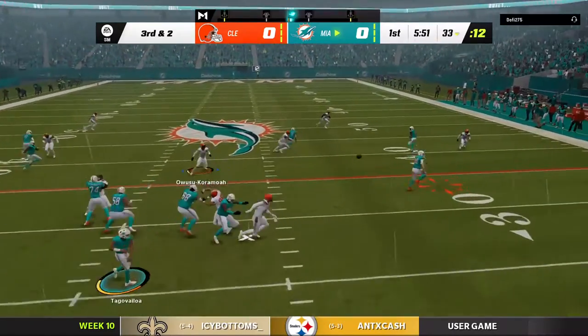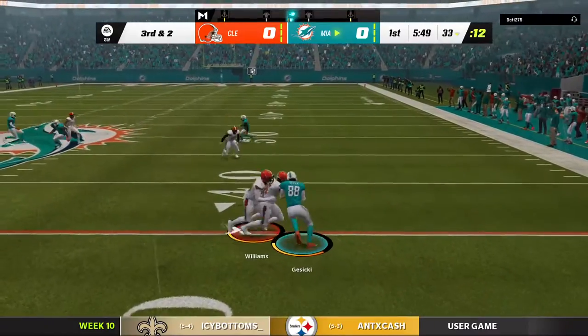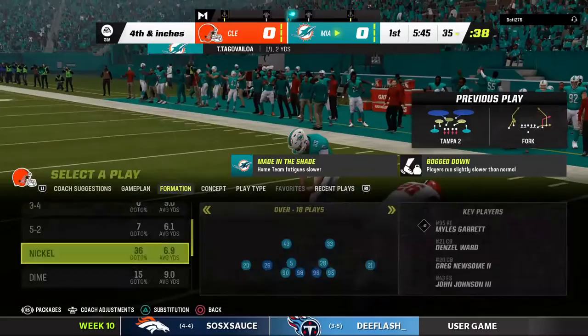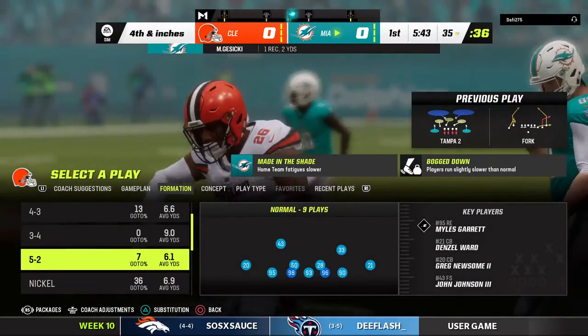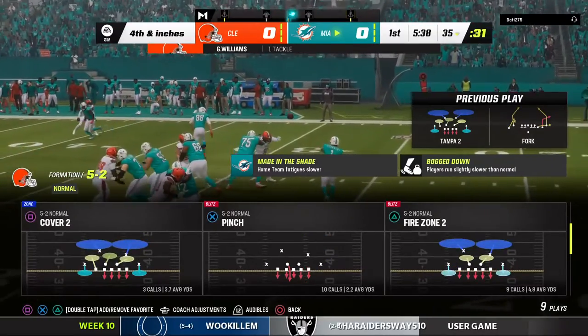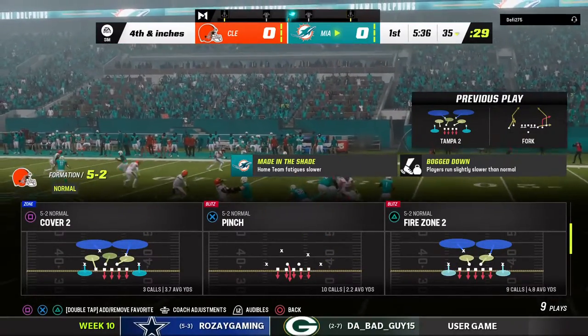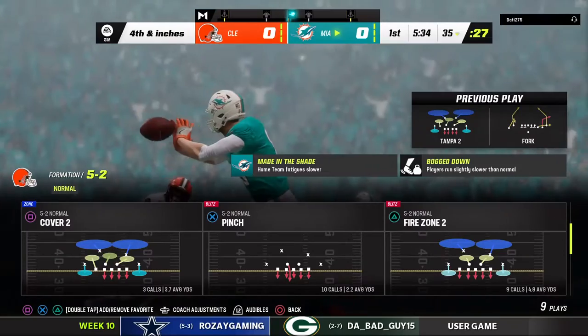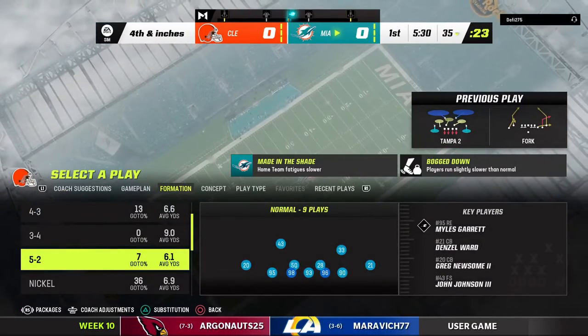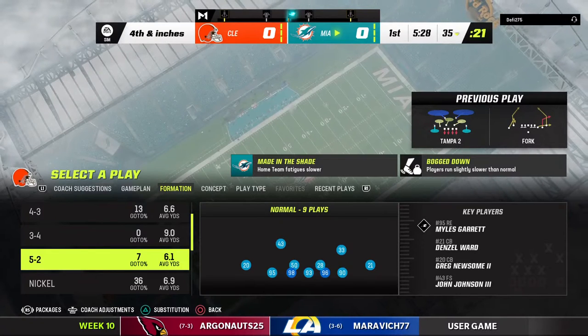Tua looking to throw on 3rd and 2. On the right side open is Gesicki. And boy, he is very close to a first down, but from where they're spotting that football, he's going to be a foot or so short. Only able to gain a couple there. And that's going to bring up a 4th down. Excellent job there defensively. Gave up the underneath to the tight end on 3rd down, and they made sure that they did their job. Got him on the ground and prevented him picking up a 1st down.